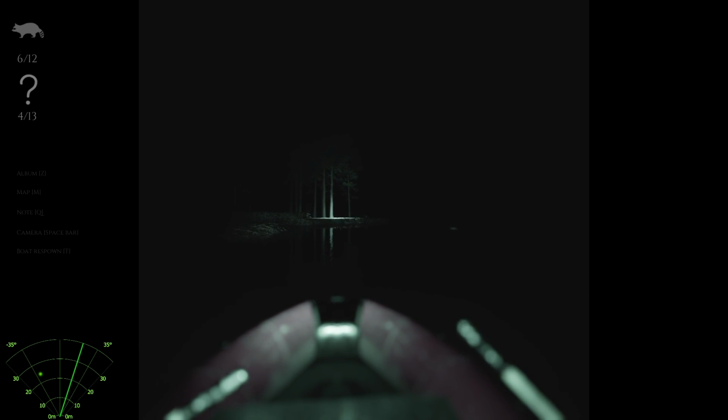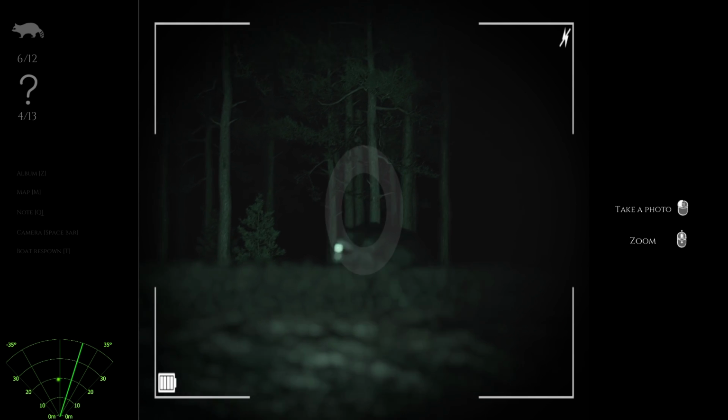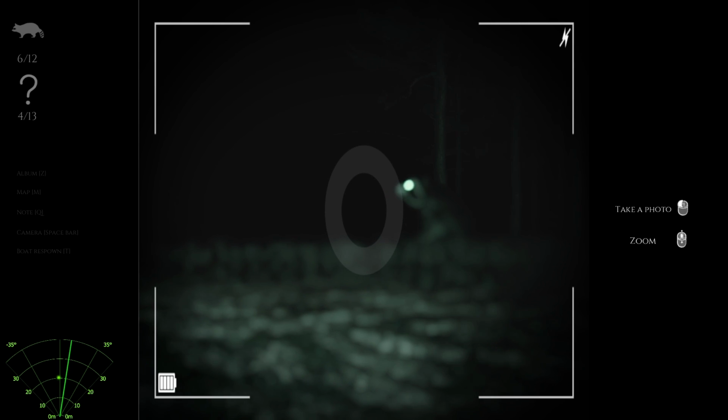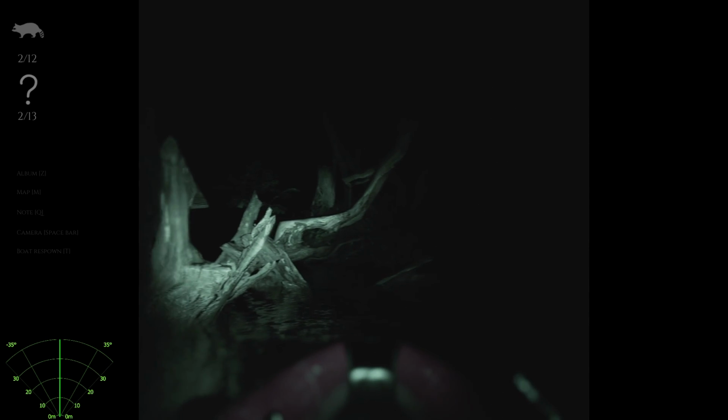Visually, the game was decent, although it takes place entirely at night, relying heavily on imagination for most of the visuals. The only element that seemed out of place was the raccoons, which appeared less realistic than the surrounding environment. The jump scares and audio worked effectively together to create a disturbing and eerie experience on the river.